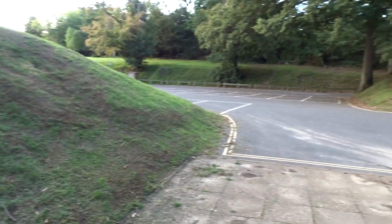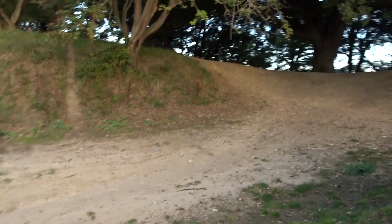Gee, it's dark in there. The torch isn't even working. Right, let's go up this way. Quarter past 7 in the morning, and we're at it.